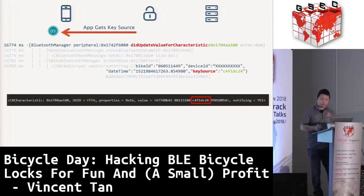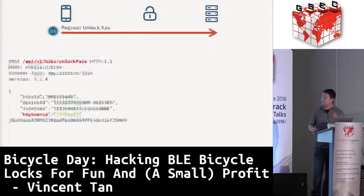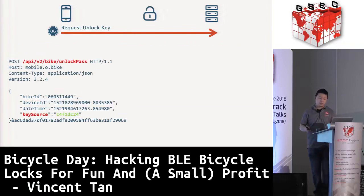Here we see the notification response from the lock through the didUpdateValueForCharacteristic method. And within the response data, the app picks out the key source as shown highlighted in red. What the rest of the data means, I have no idea and don't really need to know, because every time this transaction happens, the key source is always taken from the same string location, the 9th to the 12th bytes. The key source is then sent to the server through the unlock pass API, and assuming no errors, the server then responds with a pair of keys.